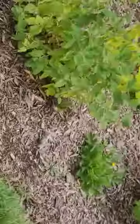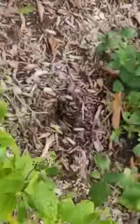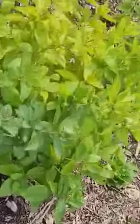Apart from these Joe Pye weeds, the goldenrods, wild alliums, and this Ceanothus americanus bush, which is also known as dwarf snowball, and these are the monarch butterfly larval host plant, milkweed, common Asclepias syriaca.